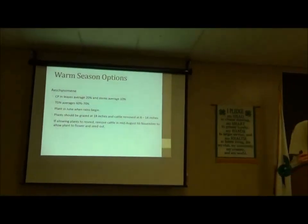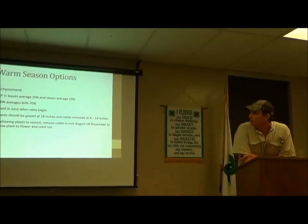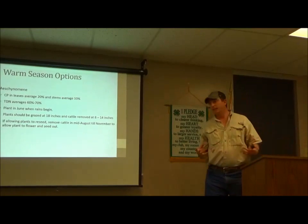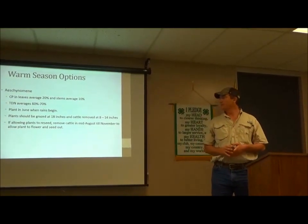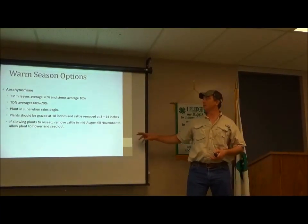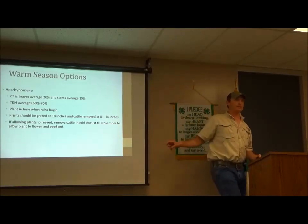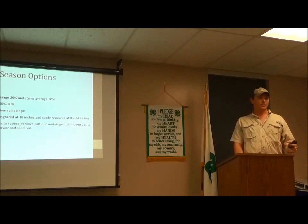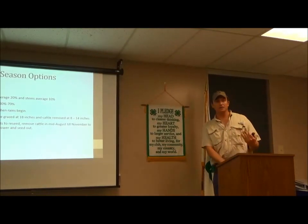You want to plant in June when the rains start. Plant should be grazed at 18 inches. Pull the cows off at 8 to 10, maybe even up to 14. Now, the biggest thing about Aeschynomene is, if you want the plants to reseed, because it's an annual, you have to let it reseed if you want it to come back. You need to pull the cows off about mid-August.